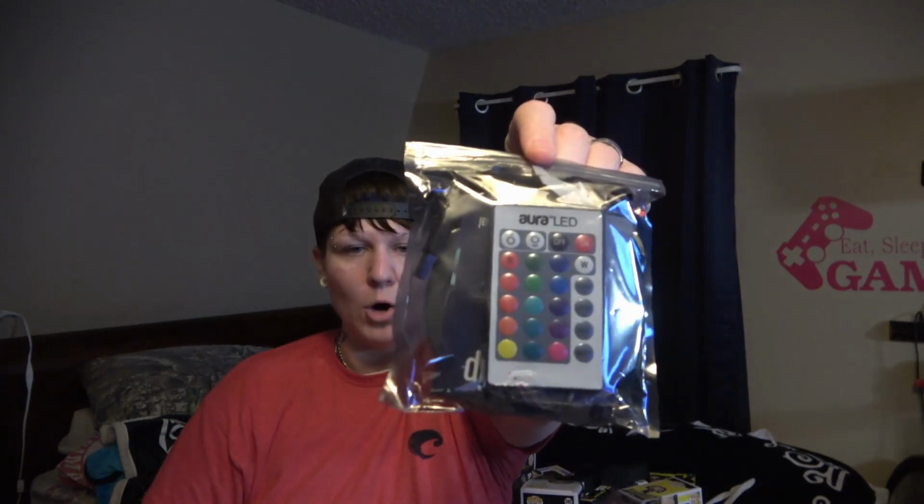That means they're going to be brighter. As you see, they do come with a remote with them, so that's even better. So maybe it turns out that these are okay on these Control Freak lights.